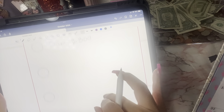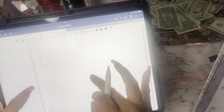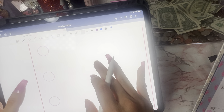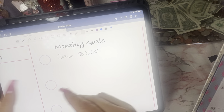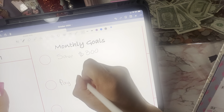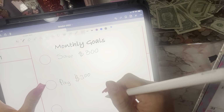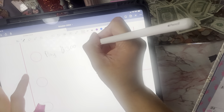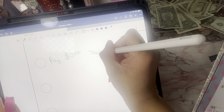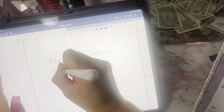So save $300 just in general in savings challenges. Okay. What other goals do I want? Pay $300 towards furniture.